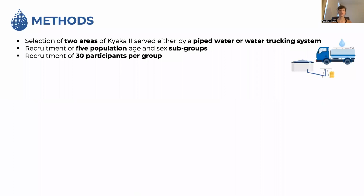The study was conducted in sectors of Chakatu refugee settlement in Uganda, served either by piped water or water trucking systems. The goal was to recruit 150 participants per water source among 5 population age and sex subgroups, as it was demonstrated that sensitivity to off flavor varies according to gender and age.